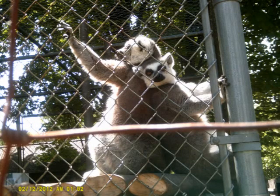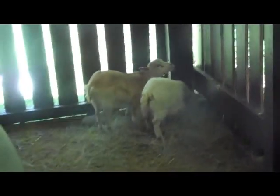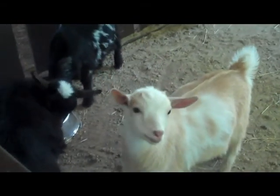There's spider monkeys. Sup, goat. I can see a little one over there, Dad. We'll have to check that out soon enough. That one is so cute. I love the color on it.